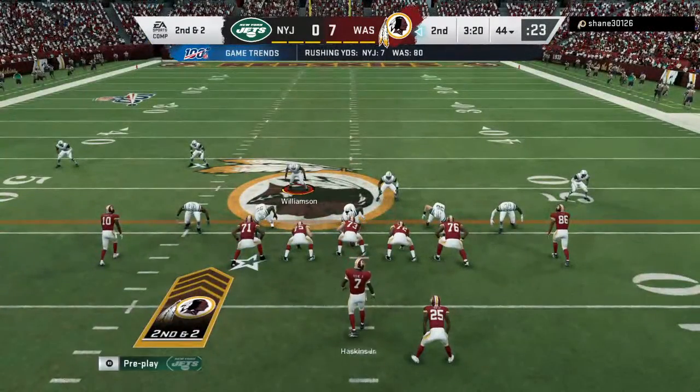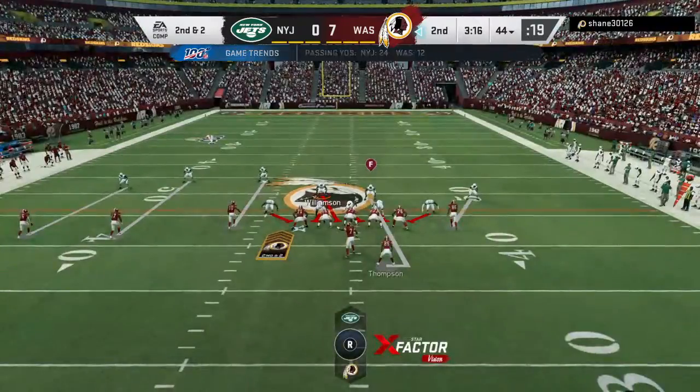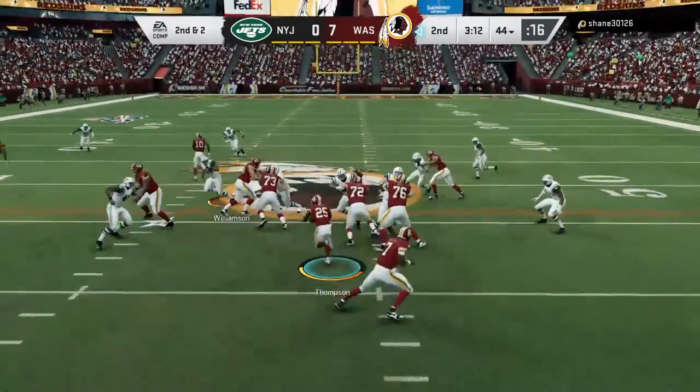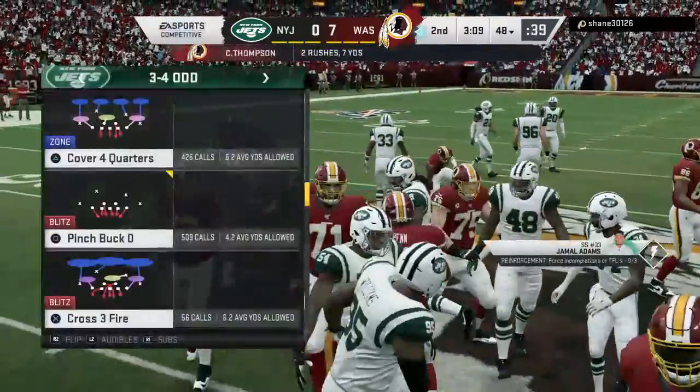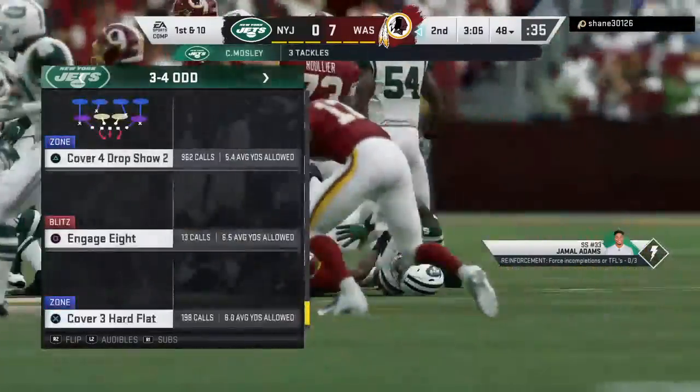Facing a 2nd and 2 after that last catch, good for 8 yards. Shotgun handoff to Thompson. And he'll get it out a couple yards shy of midfield at the 48. 4 yards the pickup, first down.